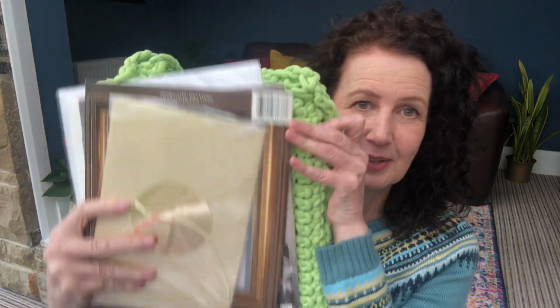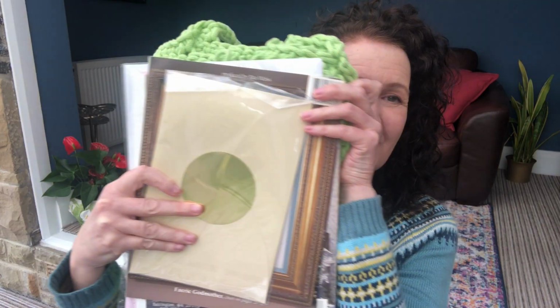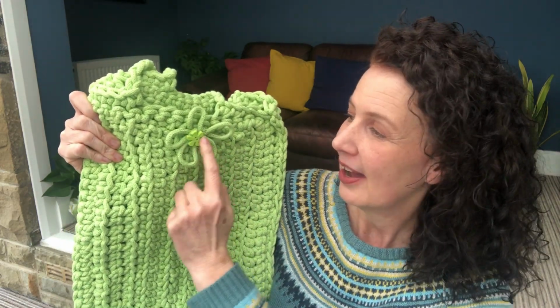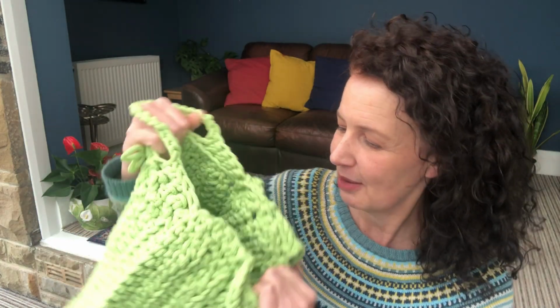She knows that I'll need somewhere to keep all of these. And luckily, look, they will all fit in. So I'll be able to keep all my charts and things together in my beautiful bag with a lovely flower, and it's got a flower button on it too. So thank you so much, Jill, for this. I love it.